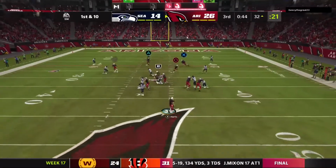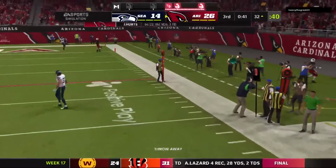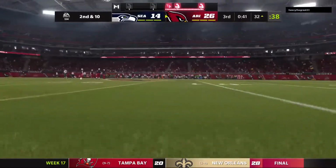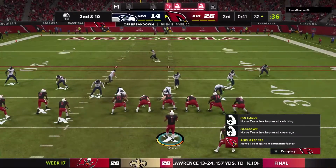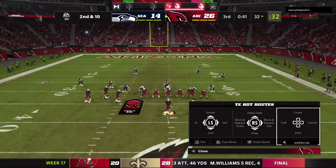He'll drop to throw. And he just gets rid of it. Throws it away. A wise move there. Looked like nobody open. Now 2nd down. 3rd quarter action here, this regular season finale. This will be 2nd and 10.